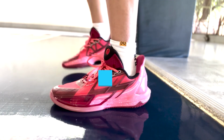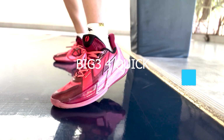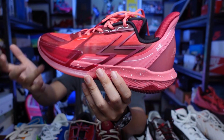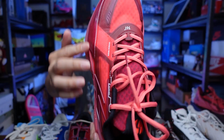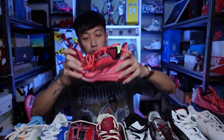Next on the list is the Big 3 N4 Quick, which I recently reviewed. And what I really love about the sneaker is it's very quick. It's a very light sneaker. I love the Energy X cushion of this 361 sneaker, and the traction is on point. It's a very nice lateral outrigger. Very good and responsive cushion too. Very bouncy when you're jumping. I really had fun playing with this.